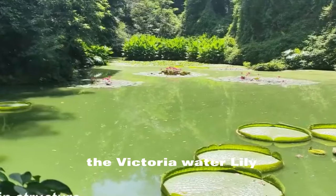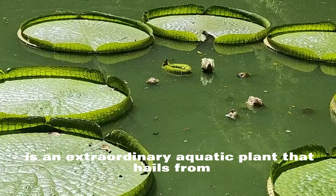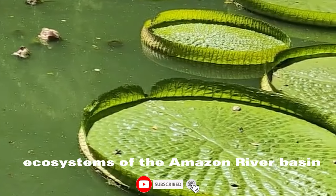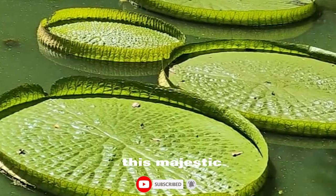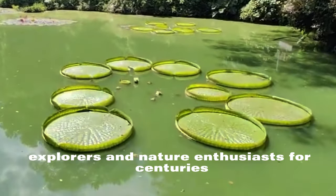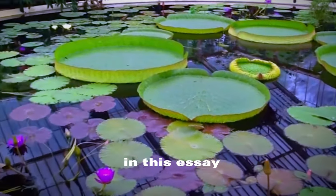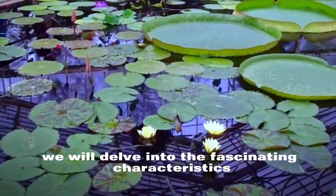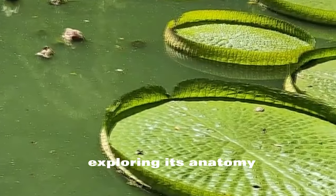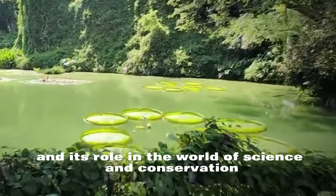The Victoria water lily, scientifically known as Victoria amazonica, is an extraordinary aquatic plant that hails from the lush and diverse ecosystems of the Amazon River basin. This majestic plant has captured the imagination of botanists, explorers, and nature enthusiasts for centuries, and for good reason. In this essay, we will delve into the fascinating characteristics and historical significance of the Victoria water lily, exploring its anatomy, cultural importance, and its role in the world of science and conservation.